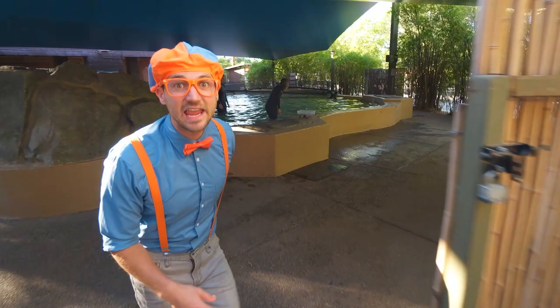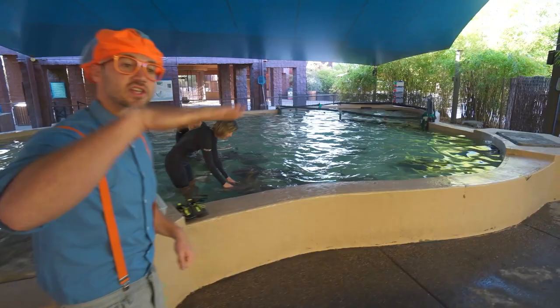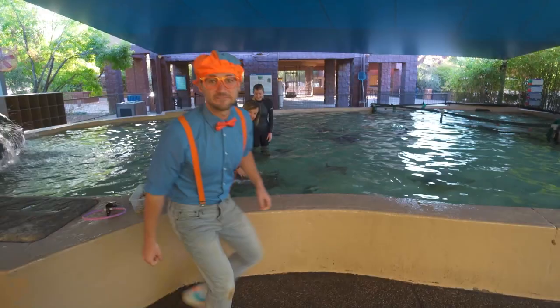Yeah, this is Stingray Bay, and they're training the stingrays to do some pretty cool tricks. If you come to this zoo, you can use a flat, gentle hand and touch the stingrays on their back. But they're letting me go inside. I'm so excited. Okay, first, I need to take off my shoes. One shoe.